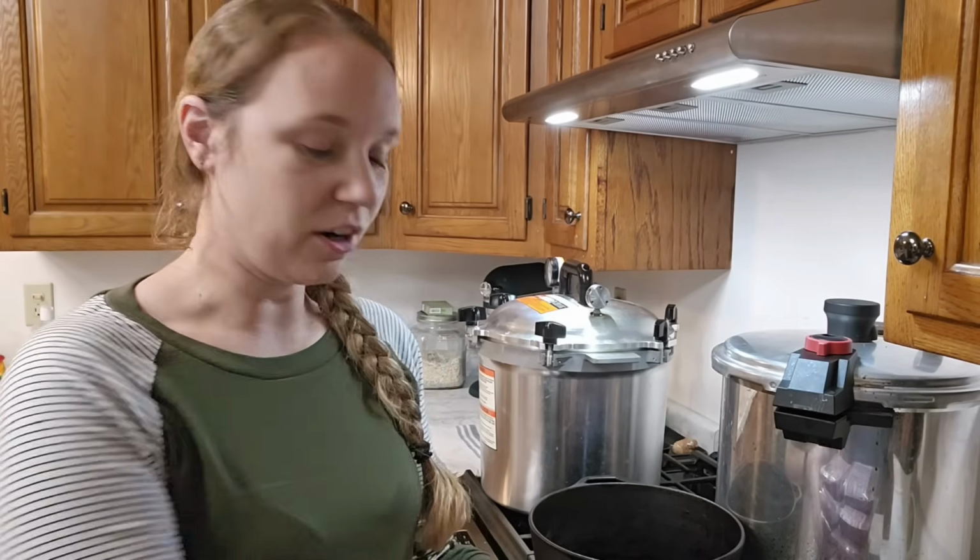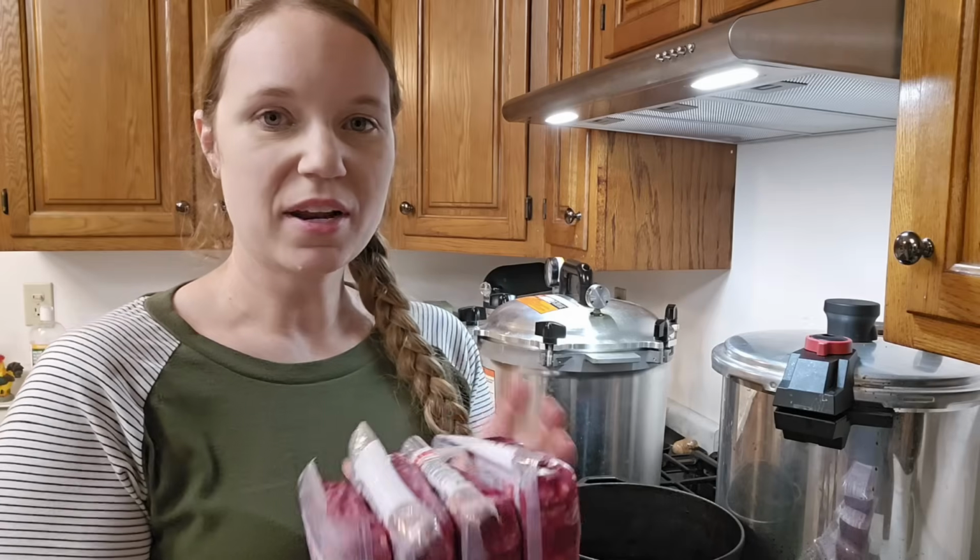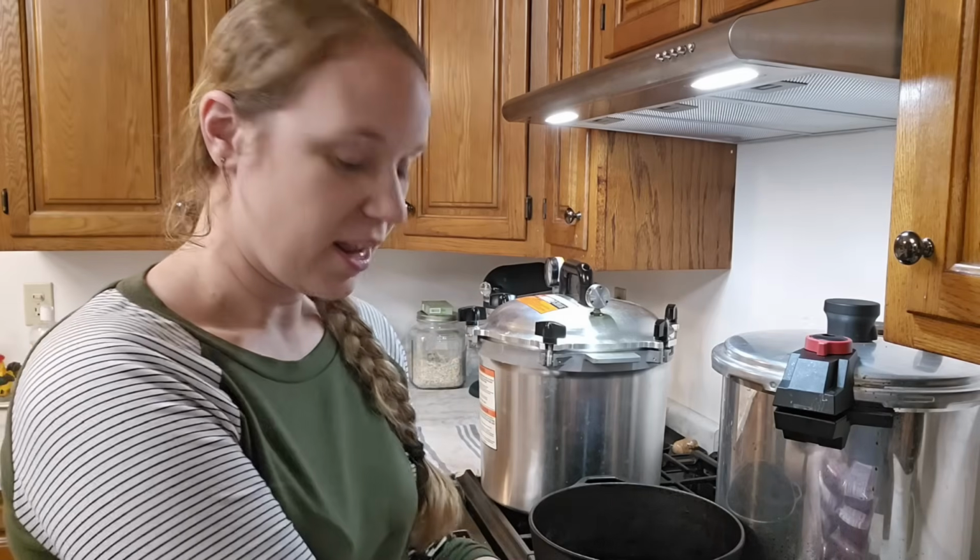So a pretty easy project. It's another one where you're just babysitting a canner, but for the most part, it's going to be a nice quick one other than the canning part, and this will be super handy to have when we want some nice quick meals. So going to work on this.